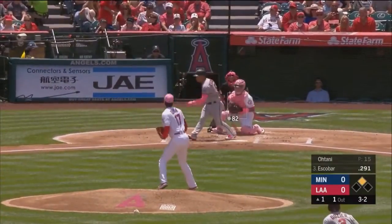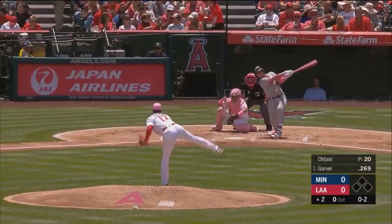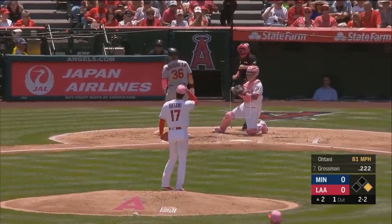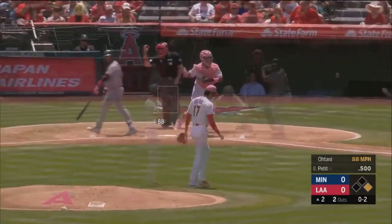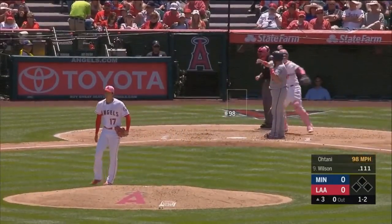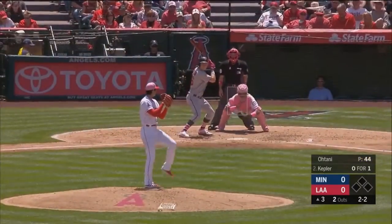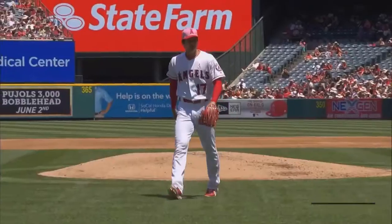3-2 on the way. And this time he gets it again. Down goes Garver. 2-2. Grossman goes down looking. Two down. 0-2. Got him swinging. Down goes Petit. Fastball. That's a got him pitch. Looking. 0-2 on the way down to Dozier. Got him swinging. 2-2. Down goes Kepler. And Shohei strikes out the side.